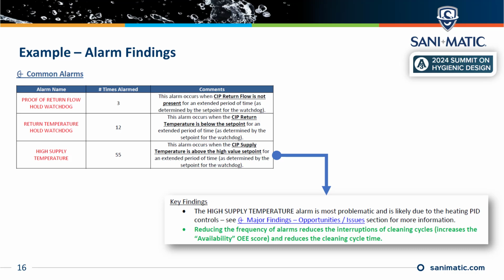And more importantly, if you think about this CIP system, over that last 6 months, it was stopped 55 times. So how much wasted sanitation time is that, stopping, someone coming back, acknowledging the alarm, figuring out what happened, restarting it, going again? So a lot of wasted time.